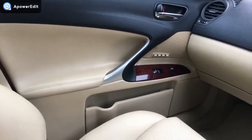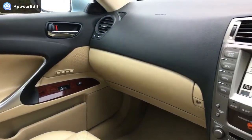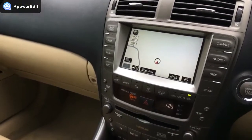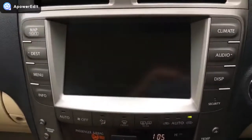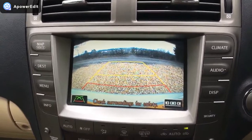So inside the car now, engine's running as it has been all the way through, and the dashboard is absolutely pristine. They are beautifully built. The colour combinations work wonderfully well on this car. Just to show you, obviously sat nav working absolutely perfectly as you'd expect. If I pop into reverse, got a lovely clear high definition camera on the back there as well.